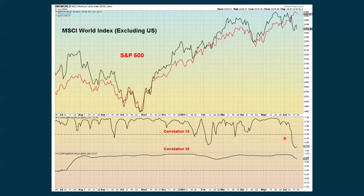And we're seeing a little bit of a slowdown in the deterioration of the relationship between the S&P 500 and the world index, where it had been just really falling with the 10-year correlation, and it's still declining with the 50, but it could be starting to turn back up a bit now.